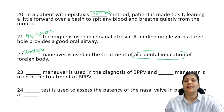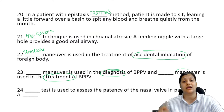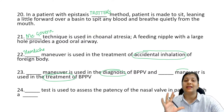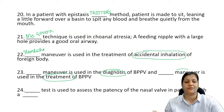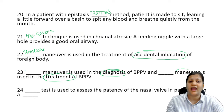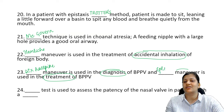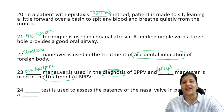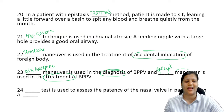Very good. Now what maneuver is used for diagnosis of BPPV and what maneuver is used for treatment of BPPV? Again, this is a question that has occurred very often in the examination. They keep asking questions on this. Very good. So we have the Dix-Hallpike maneuver, which is used for the diagnosis of BPPV, and for treatment we have a maneuver which is called Epley's maneuver. So for diagnosis we use Dix-Hallpike, and for treatment we use Epley's maneuver. As simple as that.